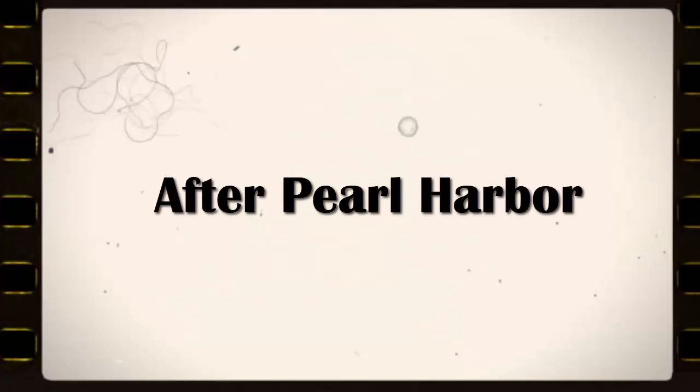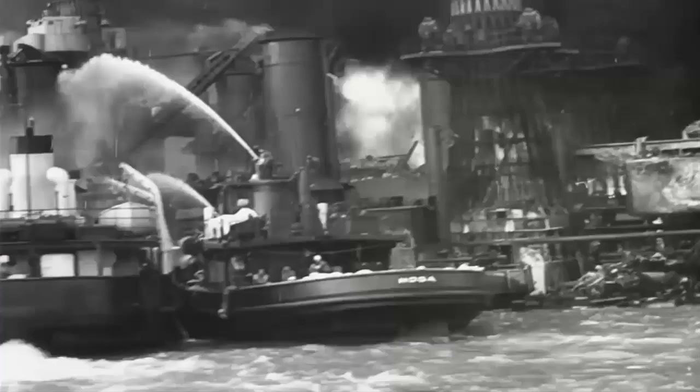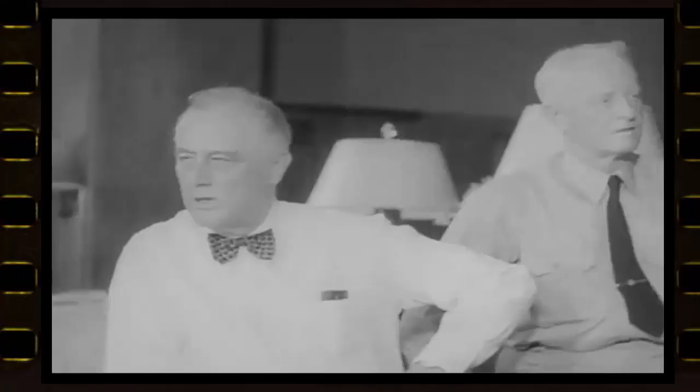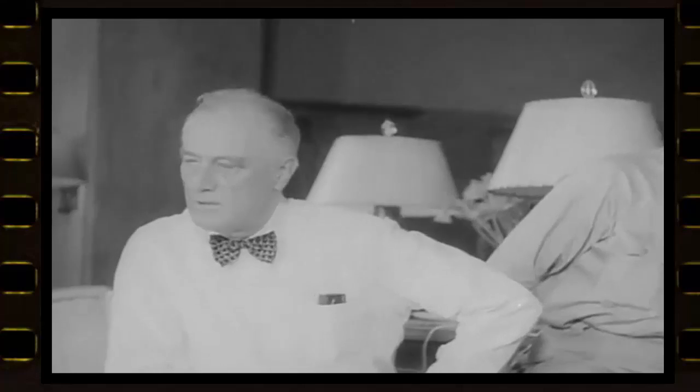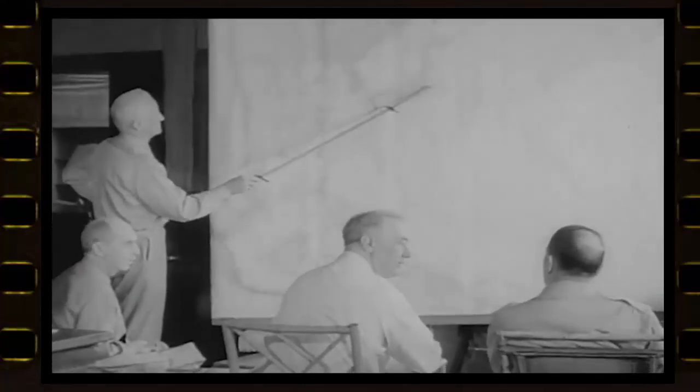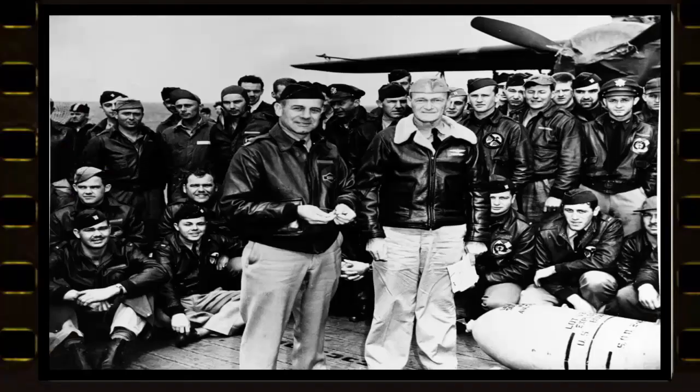After Pearl Harbor. Following the Japanese assault on Pearl Harbor, President Franklin D. Roosevelt met with the Joint Chiefs of Staff to consider the American military response. He voiced worry about American morale and proposed striking mainland Japan to promote morale, stimulate voluntary enlistments, and build war bonds.